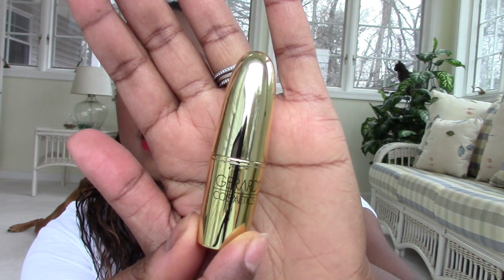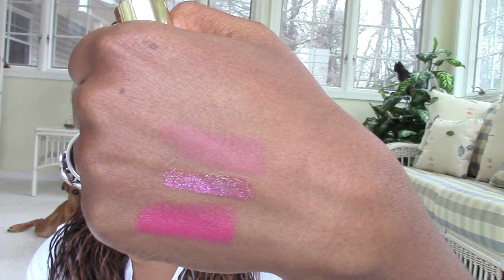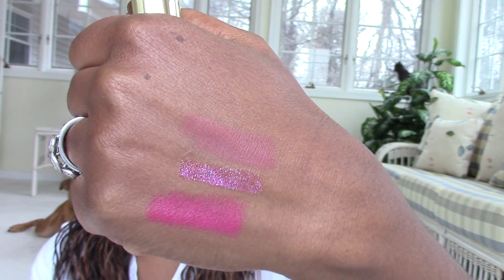So this is that lipstick, $19.95, and I've never had one of their lipsticks before, so that's what it looks like. It looks like a matte lipstick, but it's much lighter. I'll swatch it real quick. Ooh, that's a pretty color. I like that. There it is right there on top.